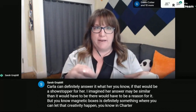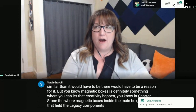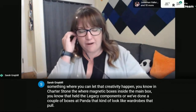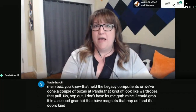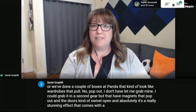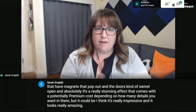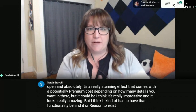In Charterstone, there were magnetic boxes inside the main box that held the legacy components, or we've done a couple of boxes at Panda that kind of look like wardrobes that pop out. I can grab mine in a second, but they have magnets that pop out and the doors swivel open. It's a really stunning effect that comes with a potentially premium cost, depending on how many details you want in there. I think it looks really amazing, but it has to have that functionality behind it or a reason to exist, from my perspective.